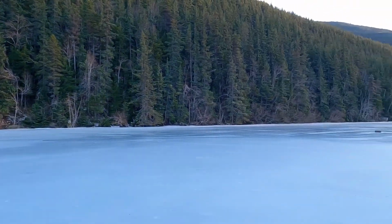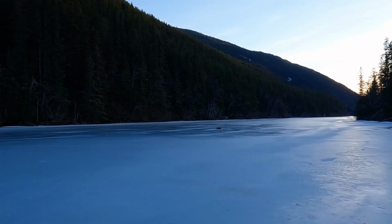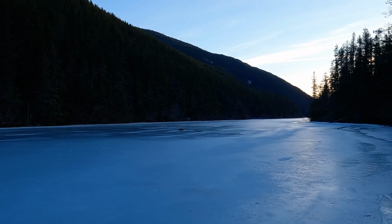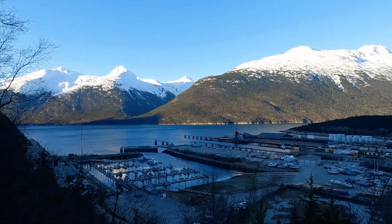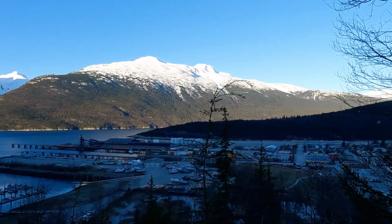This is Lower Dewey Lake. The setting sun is just really making a beautiful portrait here. Here's Skagway, mainly in shadow now. That's the port.